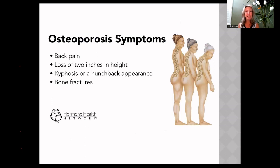We see sometimes the images of osteoporosis, and what we see is that it causes back pain. So it is an increase in the curve here in the thoracic region, and this is called a kyphotic curve or kyphosis of the spine, and it gives that hunched back appearance. This can also lead to bone fractures because we see it in the spine, but it can affect other joints.